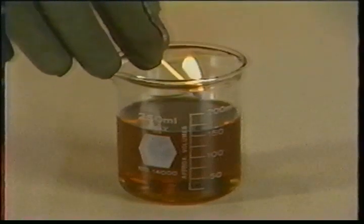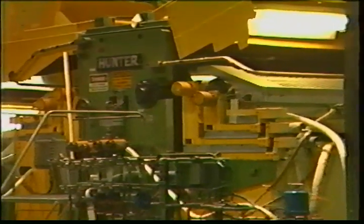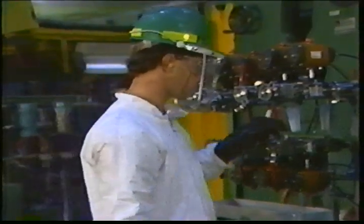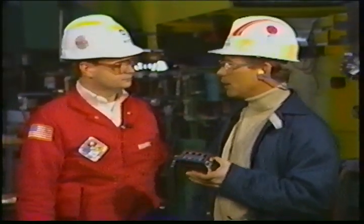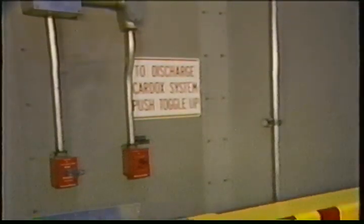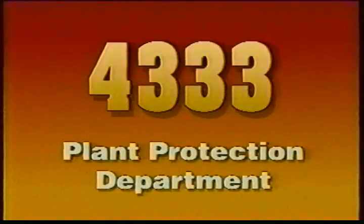Understand the conditions which vapors can ignite. Know where flammable hazards exist. Wear the proper personal protective equipment. Control and eliminate ignition sources. Know how to detect flammable hazards. Learn how to activate the fire protection systems. And be familiar with the evacuation routes in case of a fire. In the event of a fire, call the Plant Protection Department at 4333.